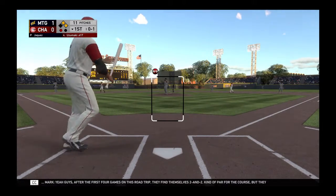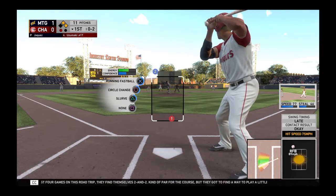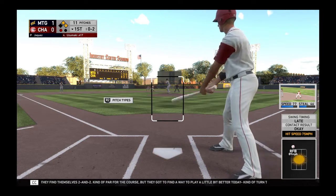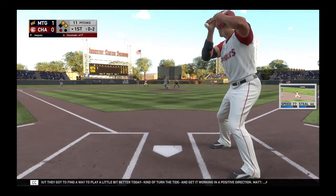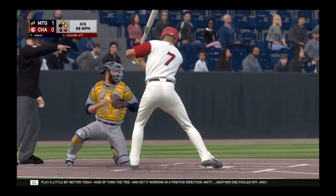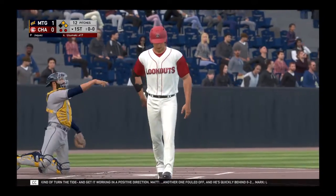Another one fouled off, and he's quickly behind 0-2. Little guessing game going on right now. Being late on that fastball after the change, he had to be sitting off speed right there. And a half-hearted attempt that time, but they'll say he broke the plane, and that's out number two.